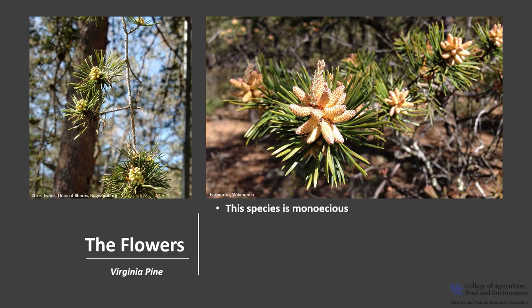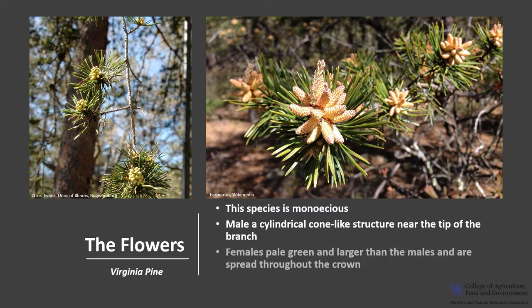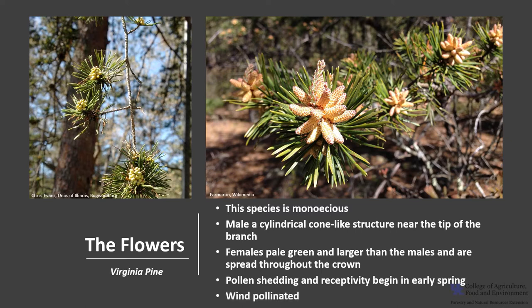This species is monoecious, meaning one house, which means a tree has both male and female flowers on the same tree. The male pollen structures are cylindrical, kind of cone-like. They're yellow to orangish and near the tips of the branches. The females are pale green and larger than the males and are spread throughout the crown. The shedding and receptivity of the pollen begins in early spring. This species is wind-pollinated.